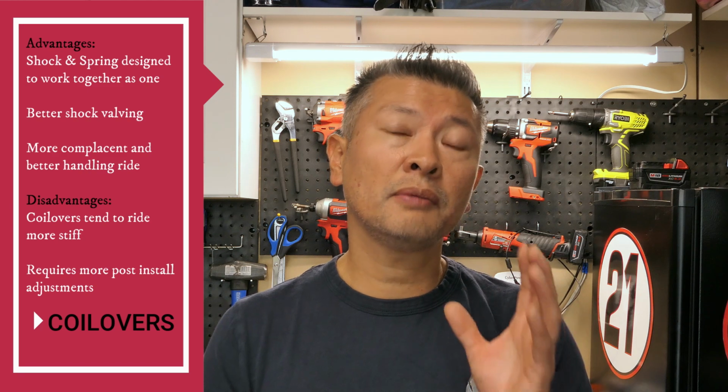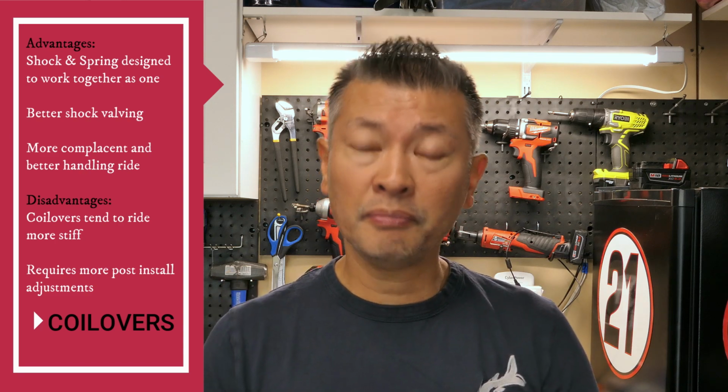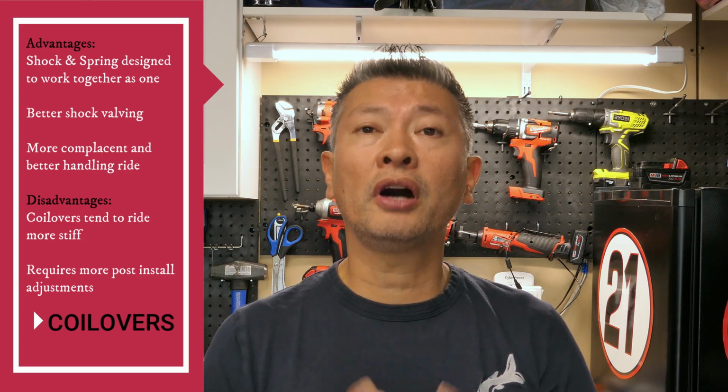Now, here is potentially a disadvantage to coilovers. A lot of people will tell you that coilovers typically will ride a little rougher, and in some instances it can, but it's also very dependent upon the coilovers that you choose. Later on, I'm going to tell you guys who I went with and why this coilover setup might be a great option for your Model Y or your Model 3.